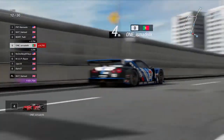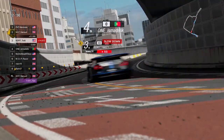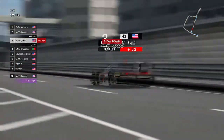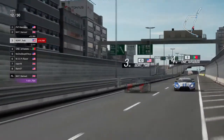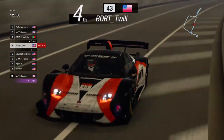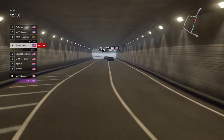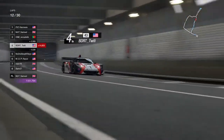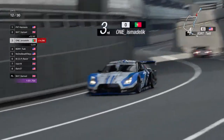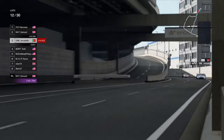Twilight, meanwhile, has an Ismadelic in their mirrors. Twilight picking up a half-second penalty for a cut. Isma coming up quick. Twilight takes the penalty. Isma will easily go ahead and grab 3rd place there. Twilight's going to tuck in for the ride. I imagine that it wouldn't have been that hard for Isma to get the position even without the penalty. Twilight's tires aren't going to be at their best, just like they were for Tokyo.